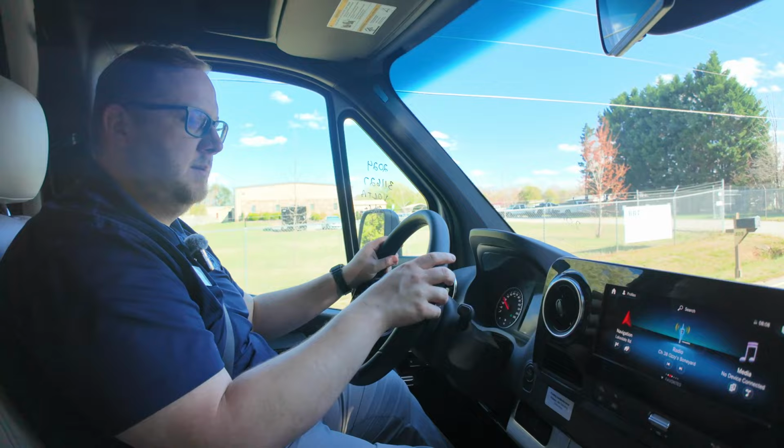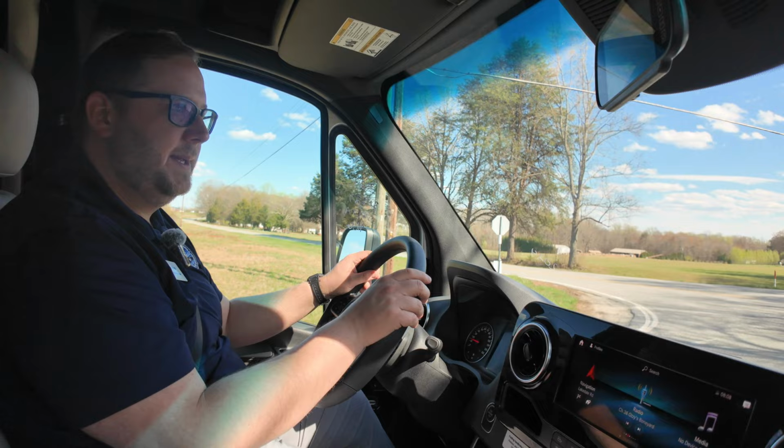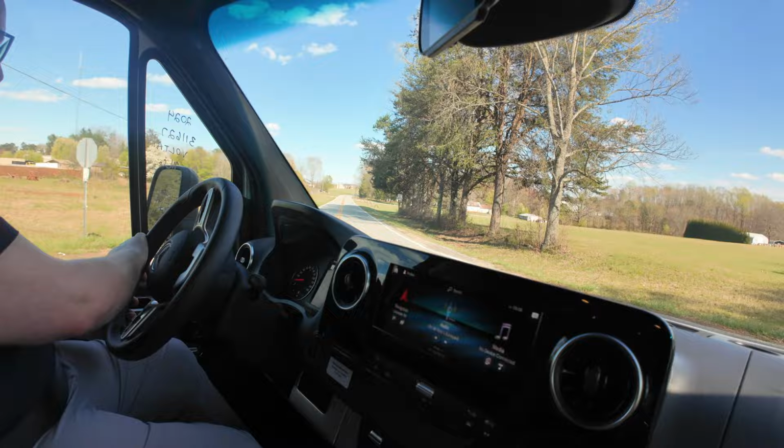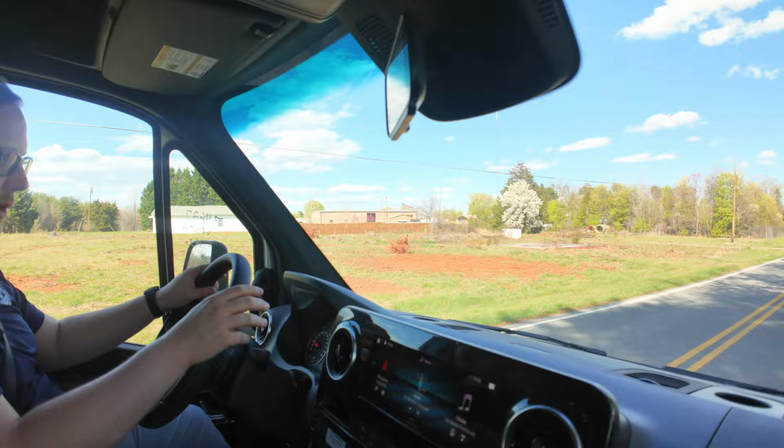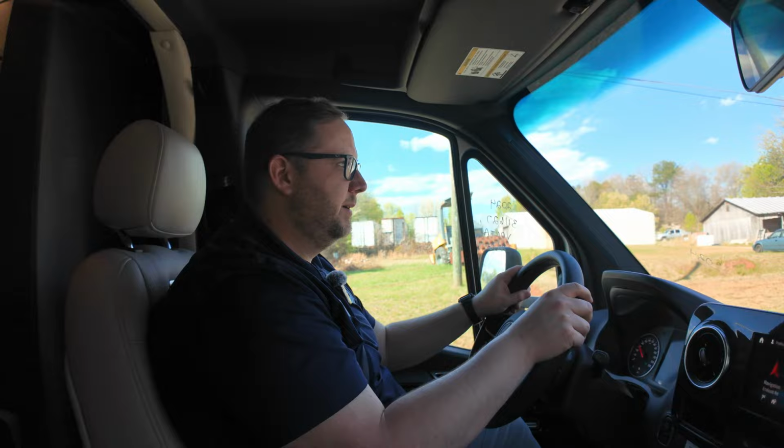So I'm used to driving things, but what I try to look at when I'm doing a test drive like this is, does it feel like it would be easy for someone to pick up driving this fairly easily? And I would say yes. On this, the steering wheel is super light. It doesn't take much effort at all to turn, if that makes sense. Like my truck, the steering is tighter, not tighter, that's not the right word, but stiffer would be the right word.